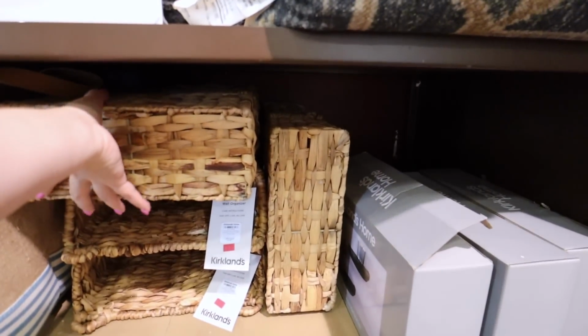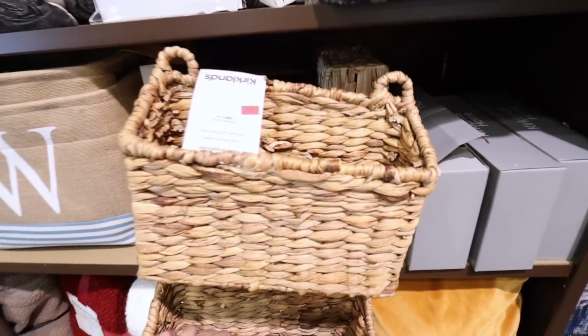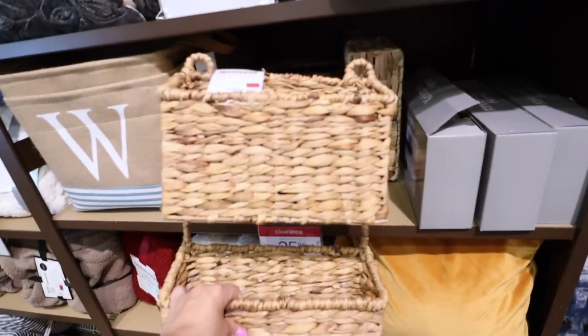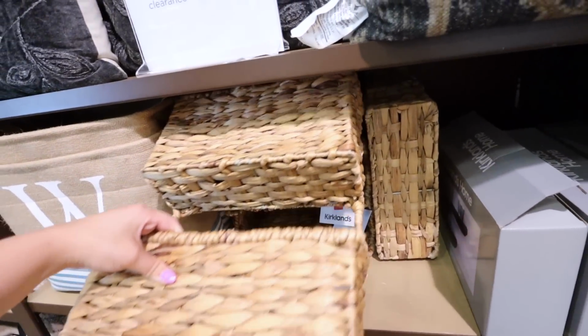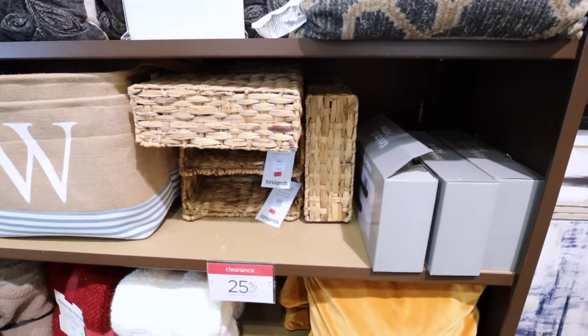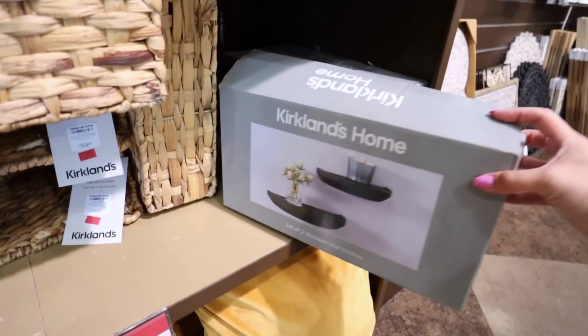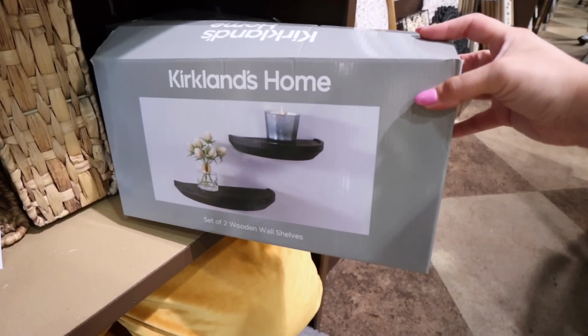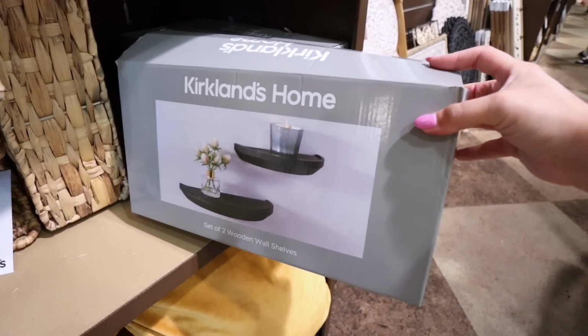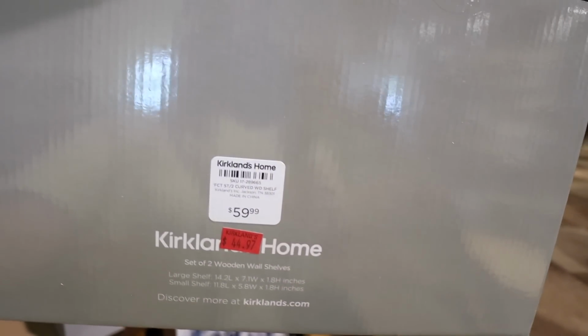Speaking of shelving, these were originally $60, marked down to $40. These would be such a great mail sorter. You're gonna get the 25% off of that. Honestly, I think I might pick that up. We need a place to put mail and stuff so it doesn't just sit on the counters. Here's another shelving set as well. These wooden wall shelves, they're like half moon black wood shelves. Those are super nice. These were originally $60 and they're marked down to $44.97.